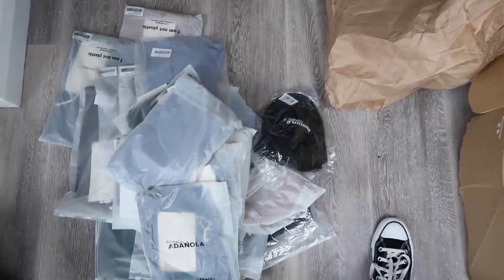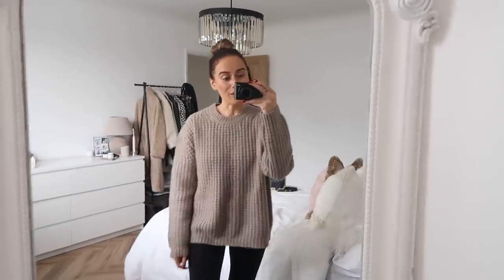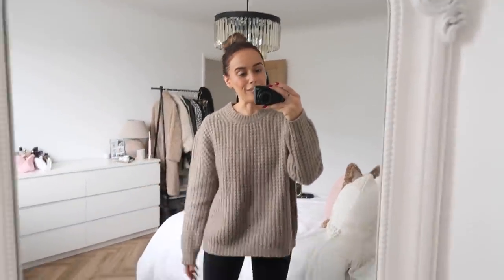Hopefully she will love it. I then also have a very big Adenola order that I need to work through. Yeah, so many things to sort through. So I came into my bedroom for one thing, and I've now gone into full sort my life out mode.